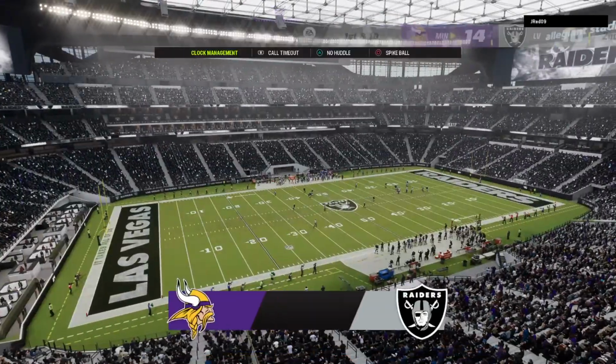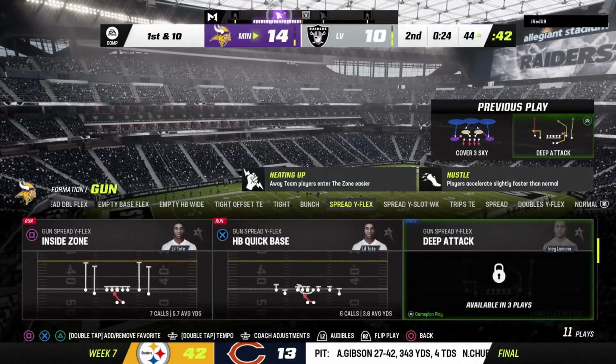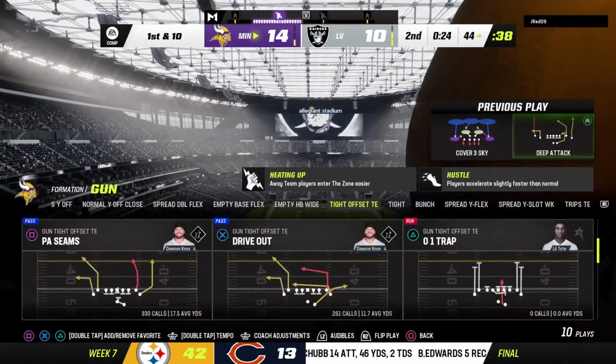He's got his man on the crossing route. Now the Vikings will use the second of their timeouts. So that means they're down to one remaining here as we head toward halftime.